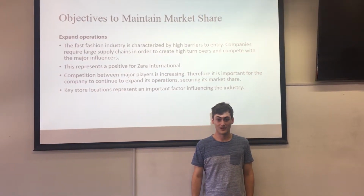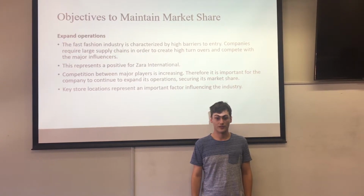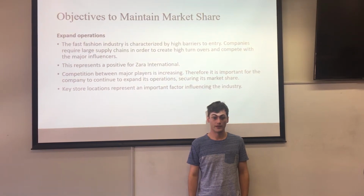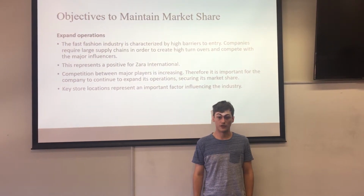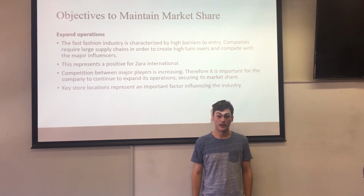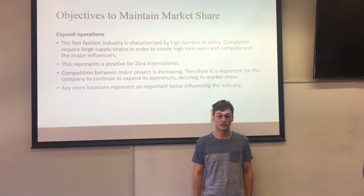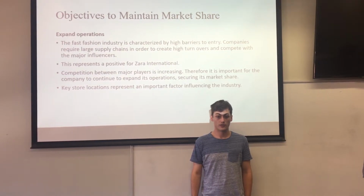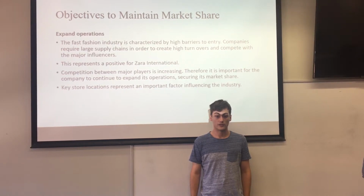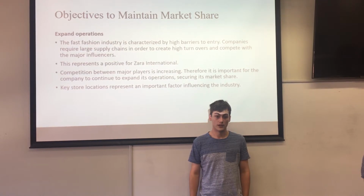The fast fashion industry is known to have high barriers to entry, requiring large supply chains and high turnovers in order to compete on price with major competitors in the industry. This is a positive for the company in terms of deterring new entrants to the market, but as competition between major players is increasing, it is important for the company to continue to expand its operations, further entrenching their position in the market. Owning stores in key locations is another important factor influencing the industry, and continued expansion to claim such areas only serves to further benefit the company.